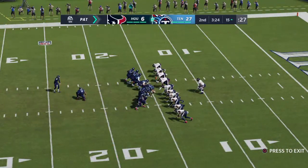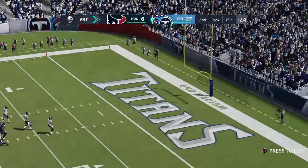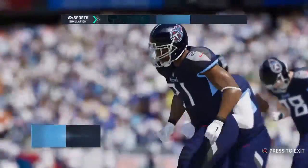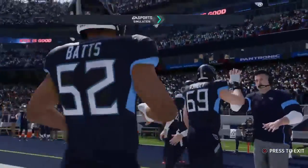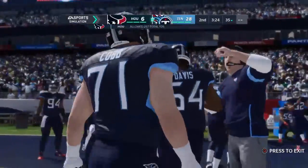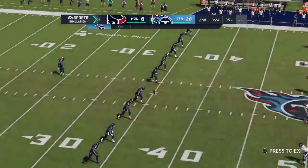Sly on for the extra point. He's got it, and the lead swells. It's 28-6. They certainly made quick work of that, ultra-quick work. One of the fastest drives you'll ever see. Just one play resulting in the touchdown.